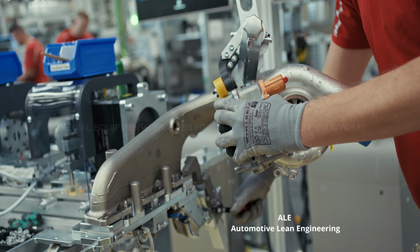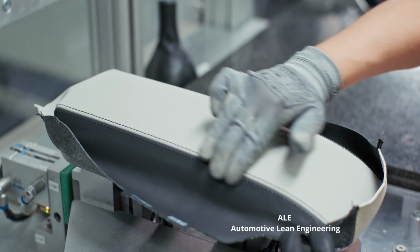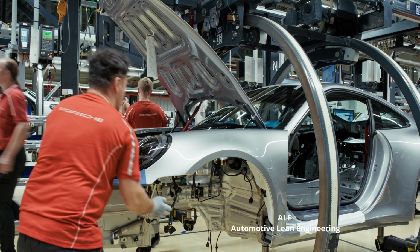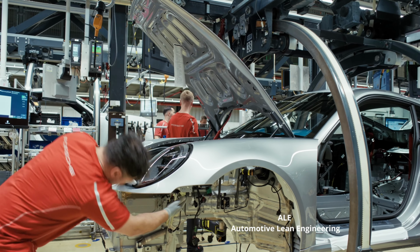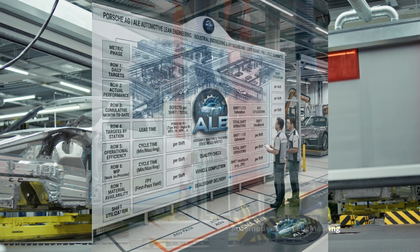If you look at the Zuffenhausen footprint, you'll see a complex puzzle, not a single hall. Spanning over 600,000 square meters, the plant is divided into multiple interconnected lots and facilities, joined by enclosed skybridges and elevated overhead conveyors.